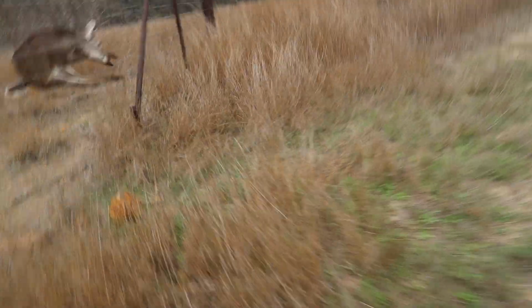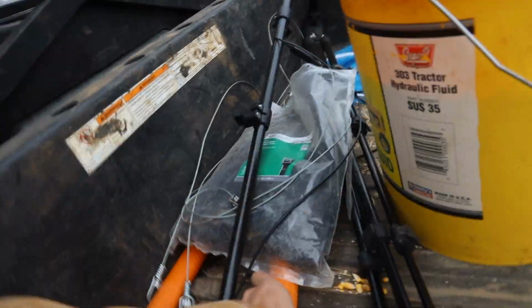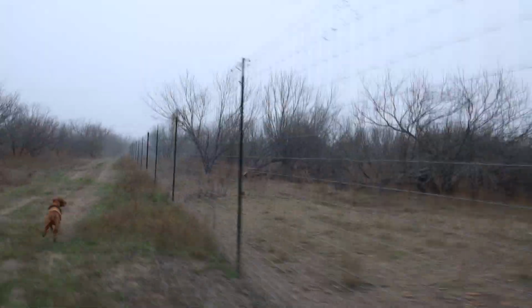Stay. Stay. Whoa. Whoa. I'm gonna cut the gate. Whoa. Easy boy. Prince, stay. Oh, there we go. Hey, Prince. Prince, stay. This spike got in here. I got you, boy. I got you. Stay there. Prince, stay.